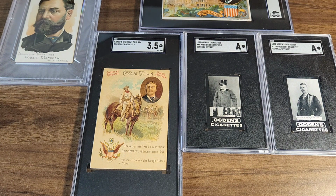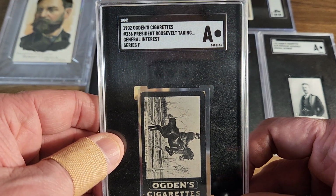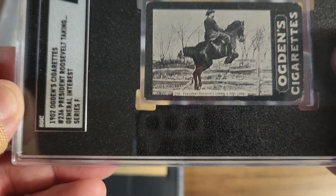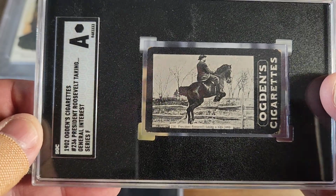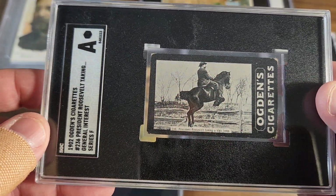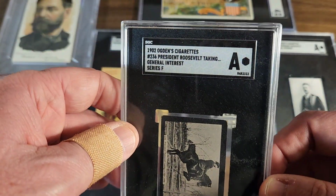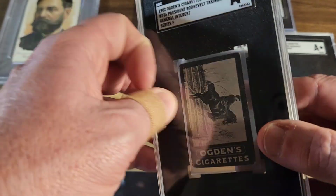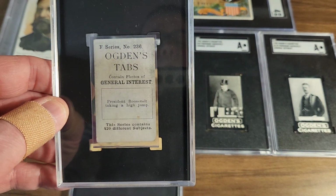Another one from the 1902 general interest of Roosevelt is President Roosevelt taking a high jump. Look at that. He's in action. The days when you could have a president that was actually mobile and fit. Anyways, just back when presidents were heroes and someone you could look up to. Taking a high jump.